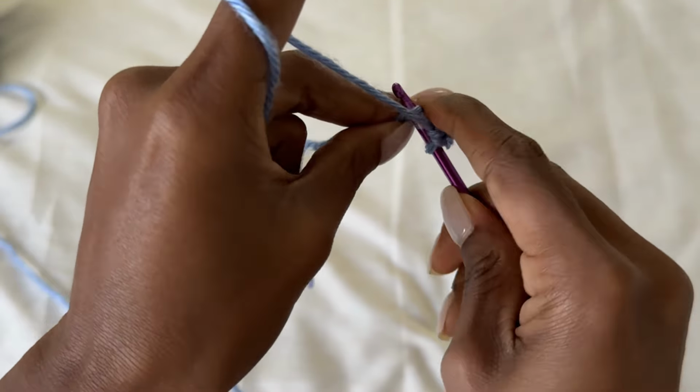And then for this one, you are going to start inserting the hook through, I think, the second one. So not this one right here, like this one. So you yarn over, insert through that second V, yarn over again, pull it through, yarn over, pull through two, and then yarn over and then pull through those last two. I think that's how you do it.